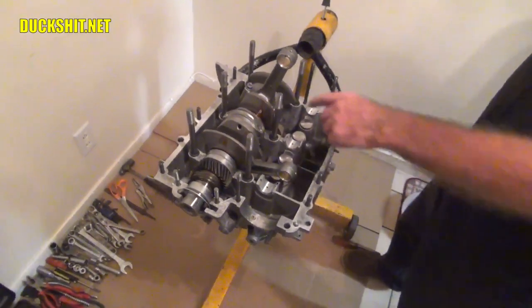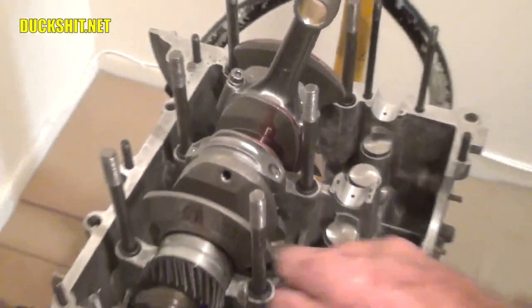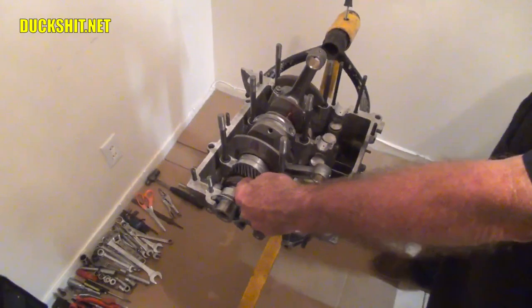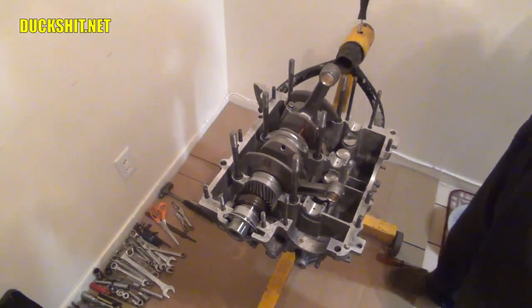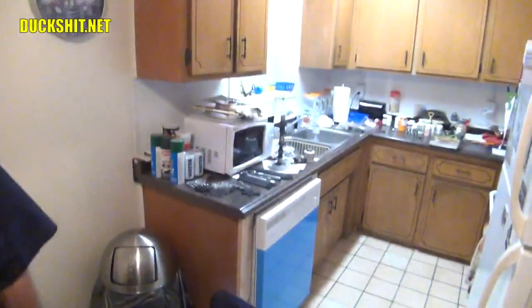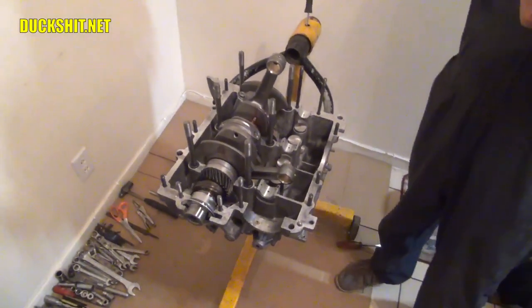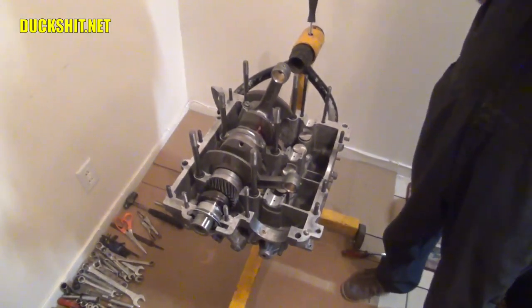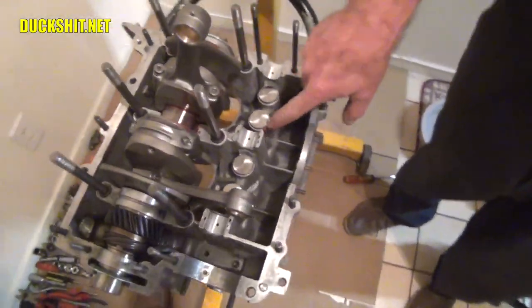But I got my assembly lube in there. That's the red stuff I'm seeing? Right. And I'm getting ready to place the camshaft in there, aligning up the two timing marks with the center mark on the camshaft. And then what I was going to do was put the cam lube on the cam lobes. That protects and breaks in the camshaft whenever the engine first starts. And it'll mate up with the cam followers, which is important.